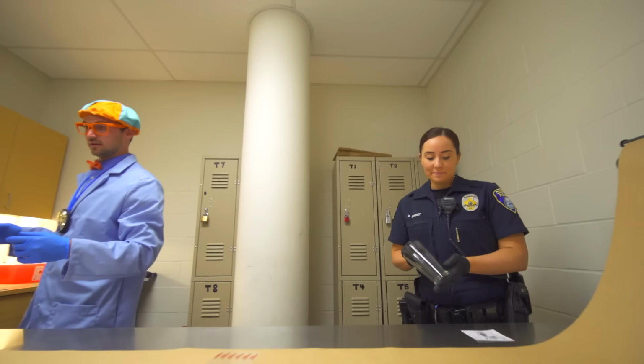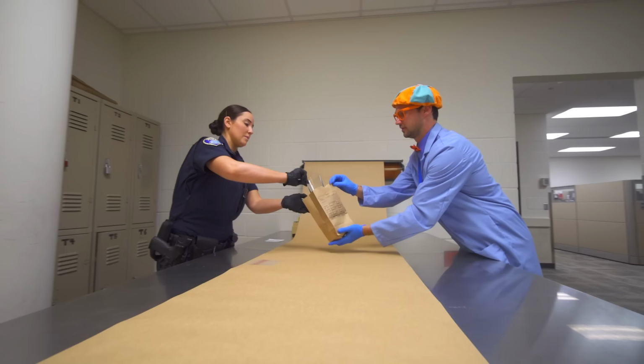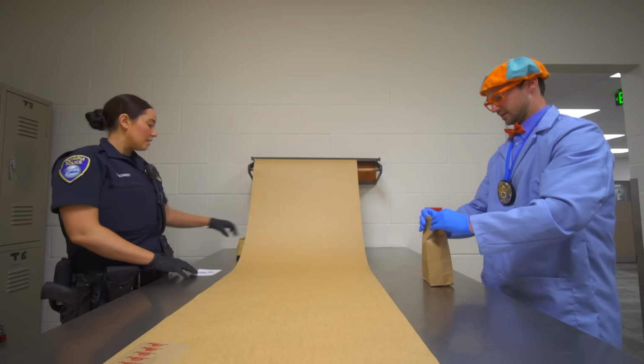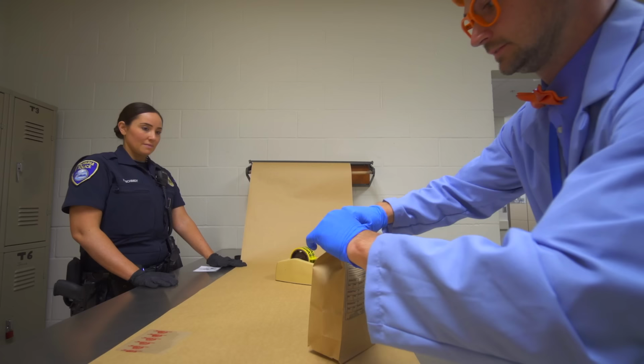Okay. And yeah, here we go. Let's see. Perfect. Here's the paper bag. There we go. Okay. Now what? Now you need to seal the bag with evidence tape. Okay, evidence tape. Oh, okay, check this out. Evidence tape. Seal it up. All right. It's nice and sealed.